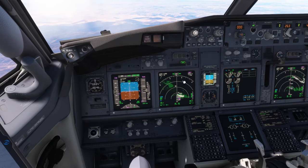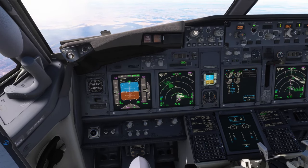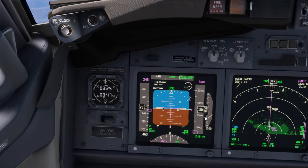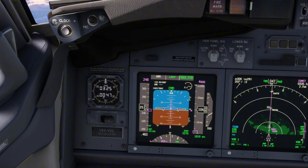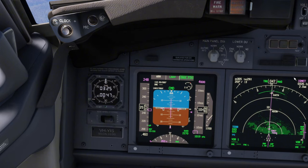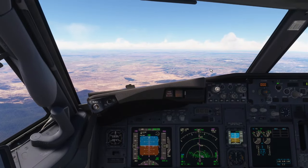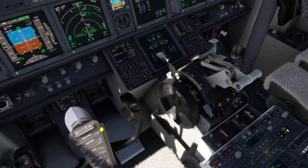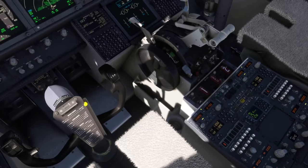But you can add a little bit of drag, aka the speed brakes. And I'm not sure if it's just me, but whenever I right click, it changes the speed. See, look, for a split second, look at the speed right here, right click, it changes. I don't know why. It's like that for only the PMDG 737. Got a little bit of turbulence here today in Canberra. Not too bad though.